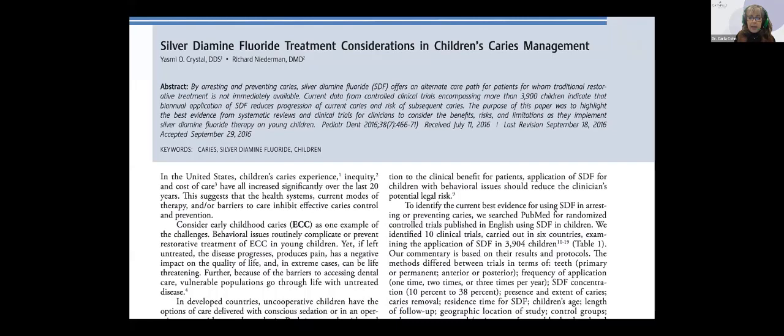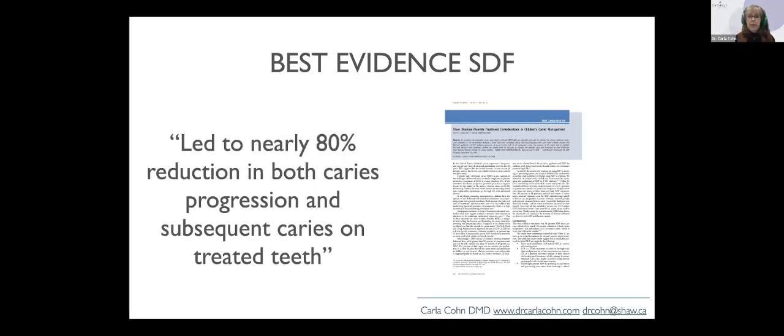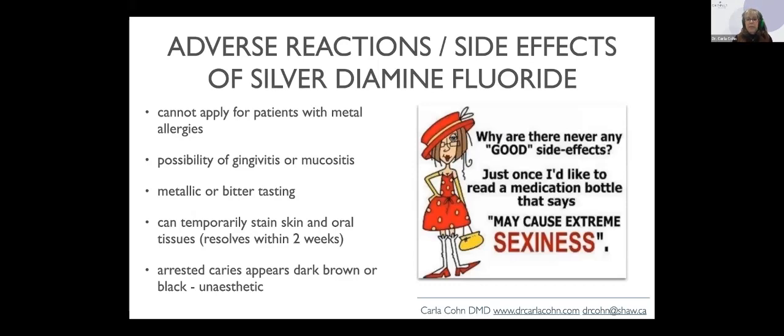This study took 10 clinical trials that were carried out in six different countries with almost 4,000 children. And among other things that this study came out with in the end, the best evidence was that silver diamine fluoride led to a nearly 80% reduction in both caries progression and subsequent caries on treated teeth. As we have seen in some of my previous colleagues' presentations today, we cannot place silver diamine fluoride, Revastar, on patients that have any metal allergies. That's a contraindication. There is a possibility of gingivitis or mucositis if we contact any soft tissues with our silver diamine fluoride Revastar product.